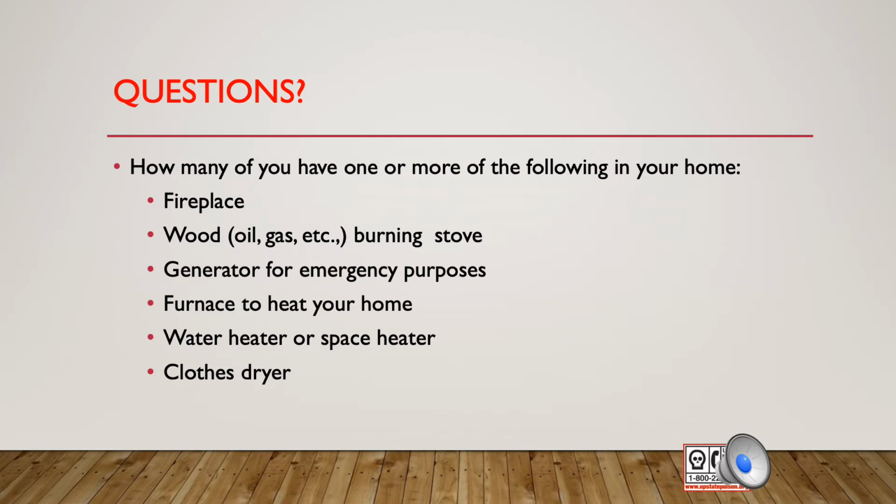Let me ask you a question. How many of you have one or more of the following items in your home? Fireplace, wood, oil, gas, or some other type of burning stove, a generator for emergency purposes. In this part of the country, most of us have a furnace to heat our homes. How about a water heater or space heater? And how many of you have a clothes dryer?